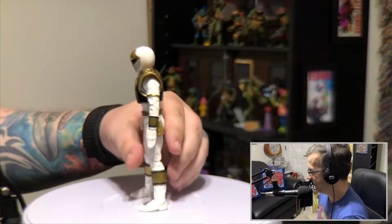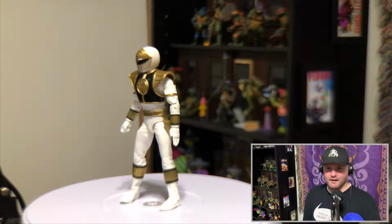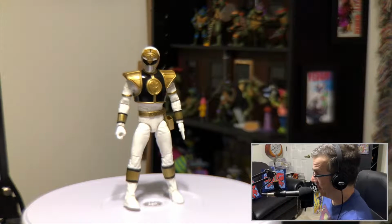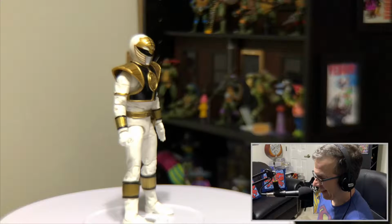So let me get a couple more things out of this box here. So I put the Ranger up here so you can see him. This is the White Ranger, which is Tommy Oliver, Jason David Frank. I'm just going to let you go because Power Rangers are your thing, so you can go with all the facts on this one.